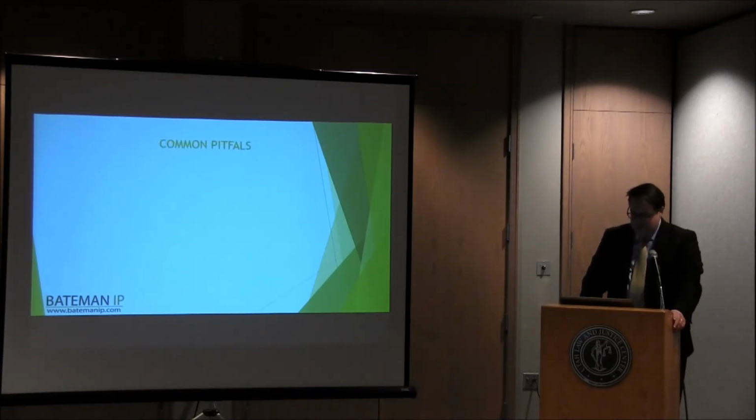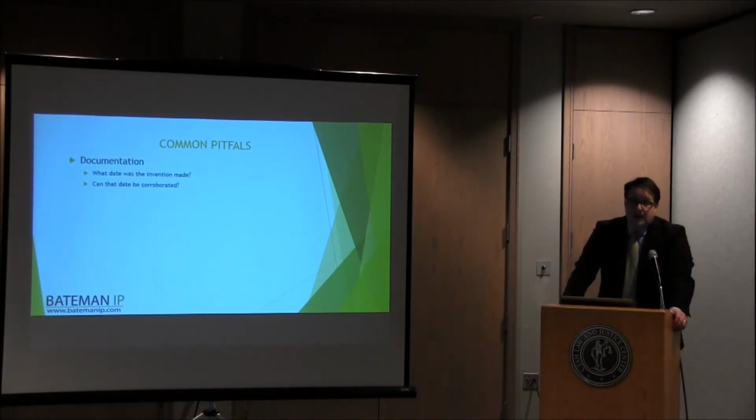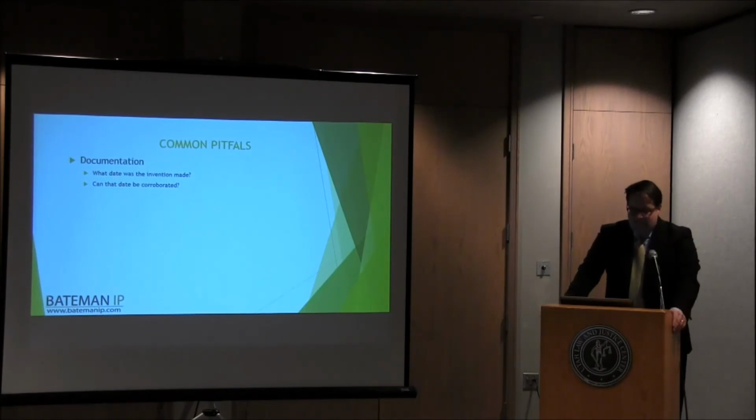Finally, some common pitfalls in patent law. Number one is documentation. Prior to 2013, documentation was very important from the point of view of when did the inventor create the invention, because patents were granted on whoever invented first. Now they're important, but the documentation is more important on what disclosures were made of the invention, because the disclosures can have a big impact under the new law on who gets priority, who has the first use, so to speak, that will ultimately be rewarded.